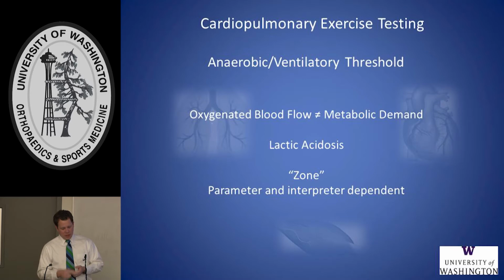It's the point at which oxygenated blood flow just doesn't keep up with the metabolic demand of your exercising muscles or body anymore. It's roughly equivalent to when we develop lactic acidosis, and it's really more of a zone. When you talk about your anaerobic threshold, especially as we look at our computer programs, we look for an exact point in time, but it's a much more complicated series of transitions from your aerobic to your anaerobic predominant system. It's more of a zone that we sit and talk about, which is highly parameter and interpreter dependent.